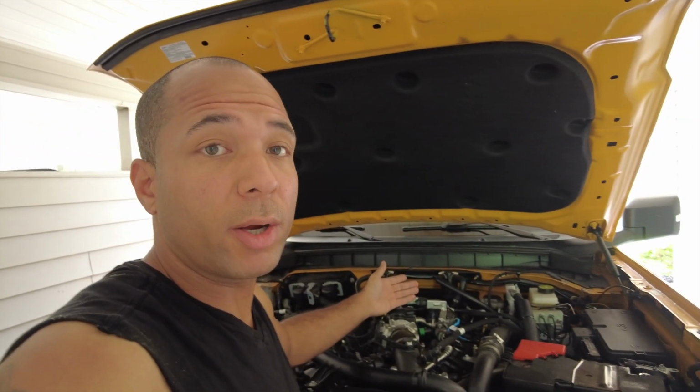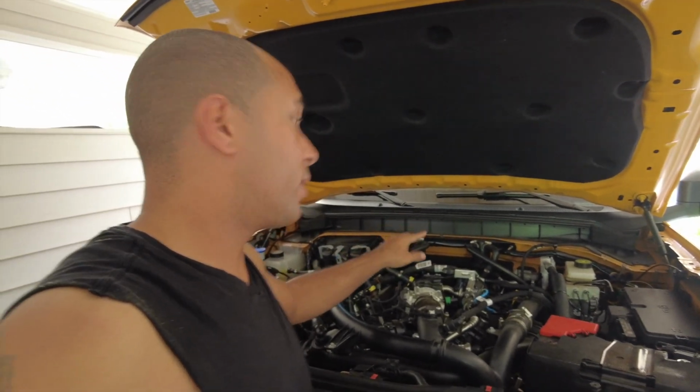Now this next step that I'm going to do is only for people who have catch cans installed in their Broncos. As you guys saw in my previous video, I have the Mishimoto dual catch can system. So this is the perfect time for you guys to remove those cans and dump those cans and reinstall them to make sure that everything's good to go. I always dump those between each of my oil changes. So if you have a catch can installed, this is the perfect time to do so.